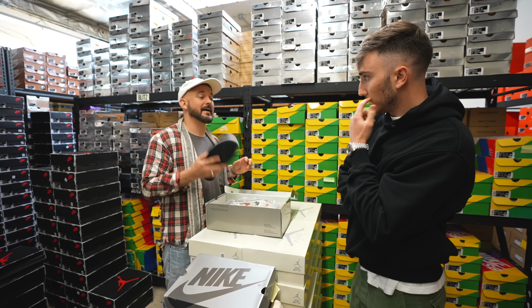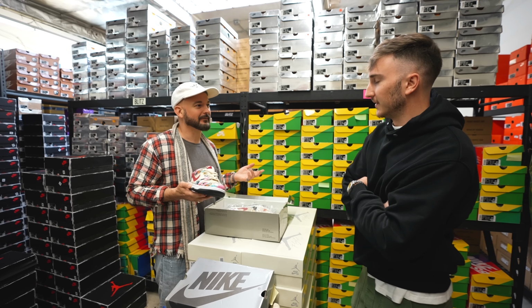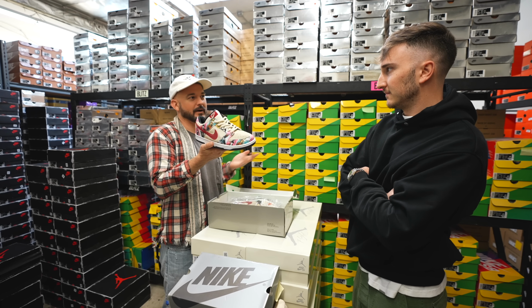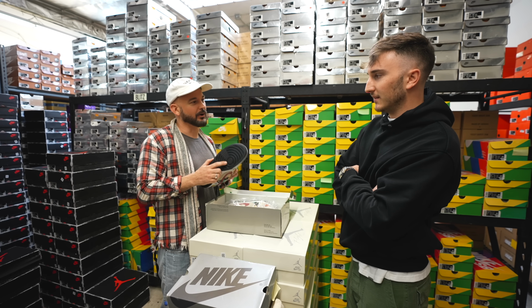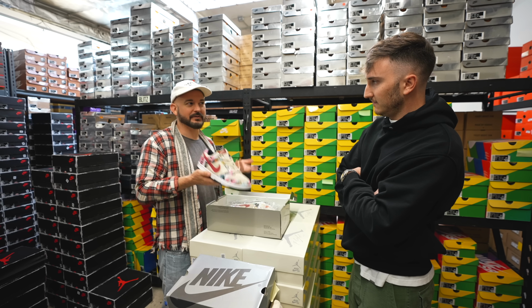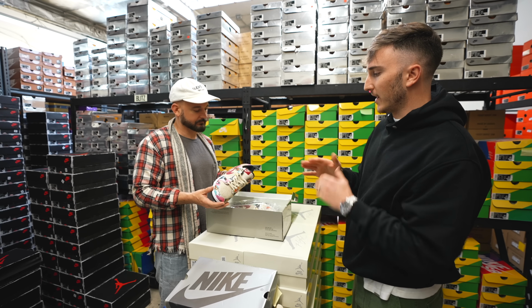Surprisingly enough, many people are actually wearing these. Like, breaking them out. Really? Yeah, I've seen people un-DS them. They're paying whatever they paid, 80,000, 90,000, and are actually un-DSing them. That's crazy. So the more that are out there being worn, obviously the value is just going to continue to go up, right? And are all the pairs you have brand new, dead stock?